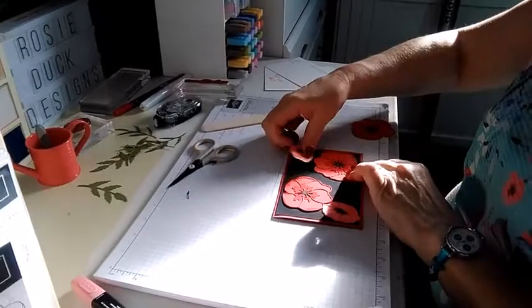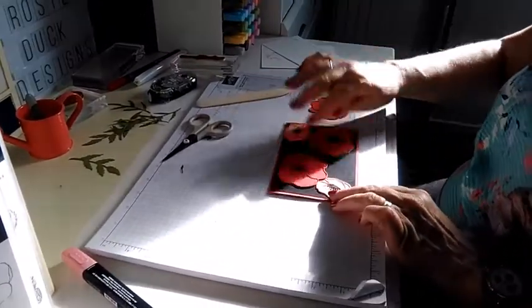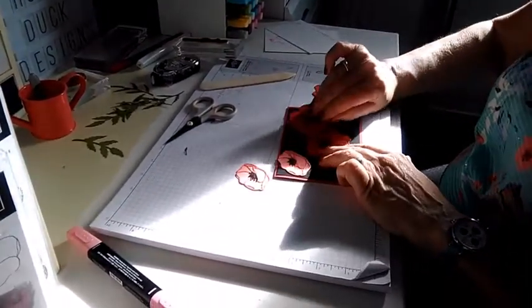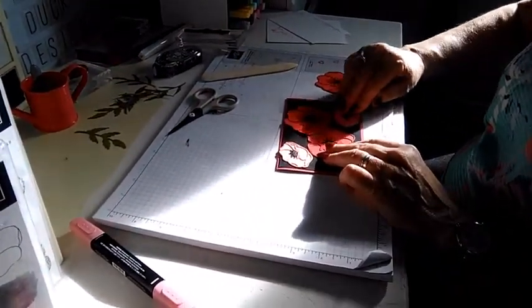So I'm thinking I've got some leaves to go on there as well, but I'm thinking too much. Yeah. So I kind of want the 2 colours.